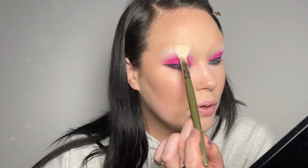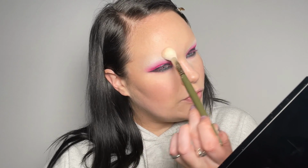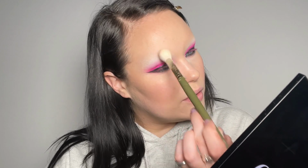Okay, back to the eyes. I'm gonna take a bit of the white on a bigger brush, just so it diffuses up and blends out a wee bit more like that. Oh, that wasn't recording, but I'm gonna take this lilac. I was like, this needs a wee bit of something else.